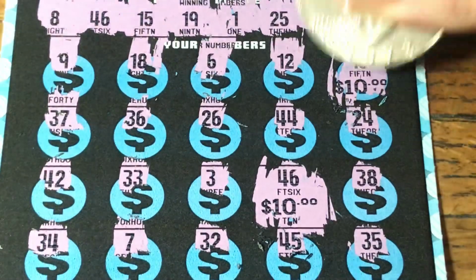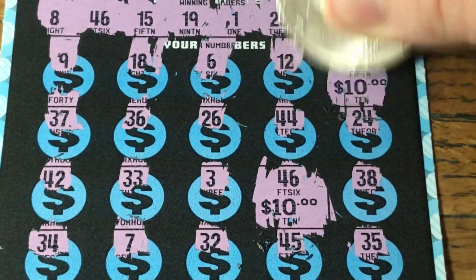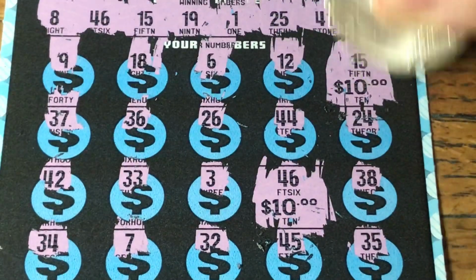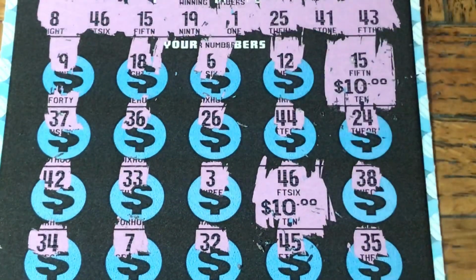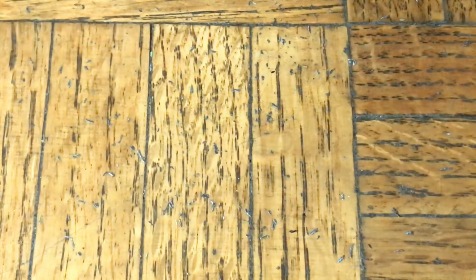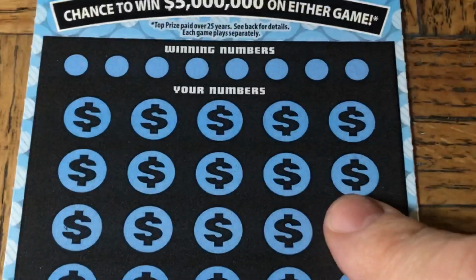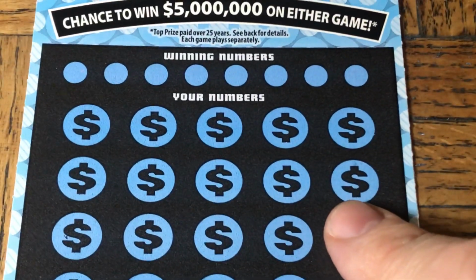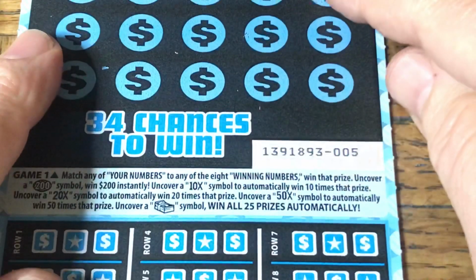Whoa, another big $10. You know, I would like to smack this ticket. Not in a violent way. I don't do that. But just a little spank. Just to teach it a lesson. $20. You can't give us at least 30, rotten ticket? Hey folks, it's still a win. So that's 20 plus 10, that's 30. We're halfway there. We still have one more ticket.